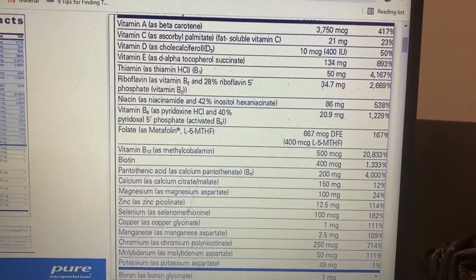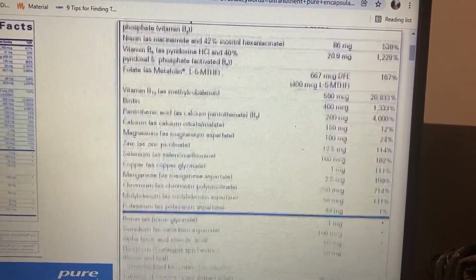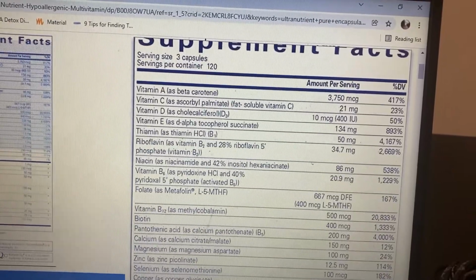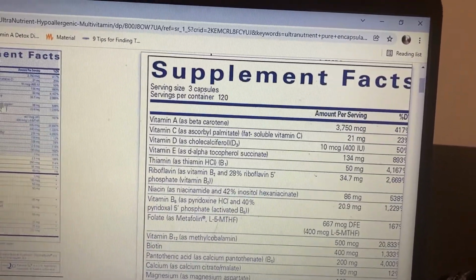This has all your B vitamins in it, zinc, selenium. I only take one pill of this. The reason I do that is because I think this has a really high amount of B vitamins in it. You only need one. So I take one a day, plus I'm running out of capsules. So that's my B vitamins plus the kelp.